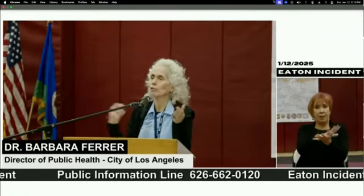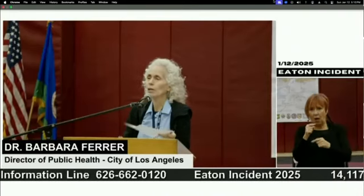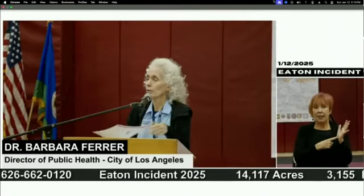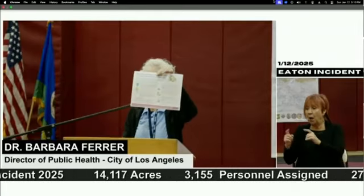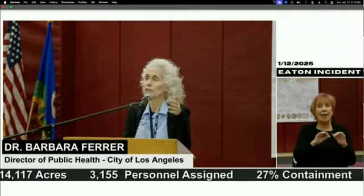There are two groups of you that I hope you make use of this information. One is those of you who are going back and your houses are there, but you were in a zone where there was a lot of smoke and there's a lot of ash and soot. It looks like this. It's in many different languages. It'll tell you how to safely clean up.